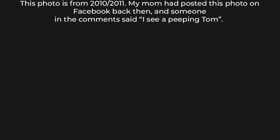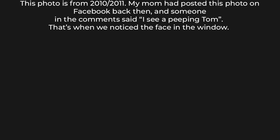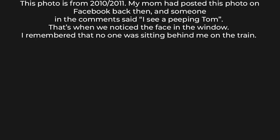This photo is from 2010/2011. My mom had posted this photo on Facebook back then, and someone in the comments said I see a peeping Tom. That's when we noticed the face in the window. I remembered that no one was sitting behind me on the train. This photo still spooks me.